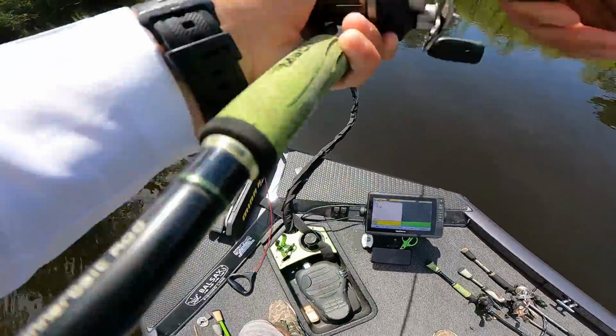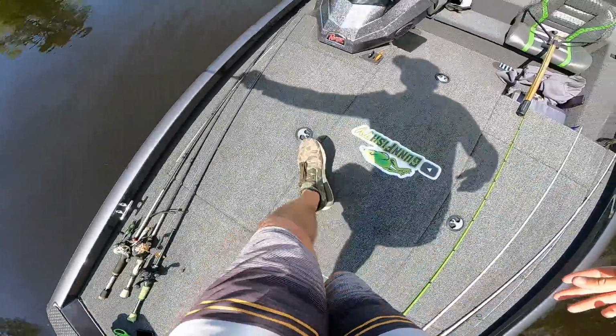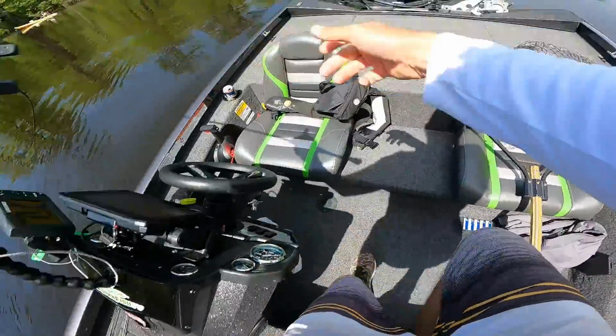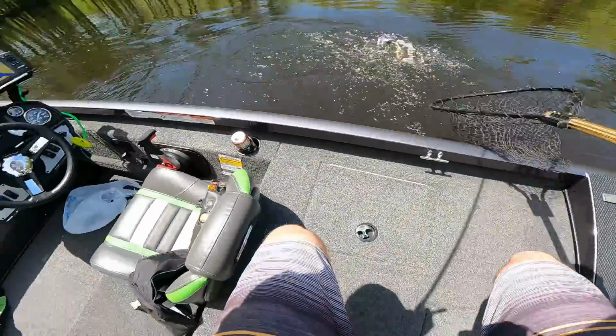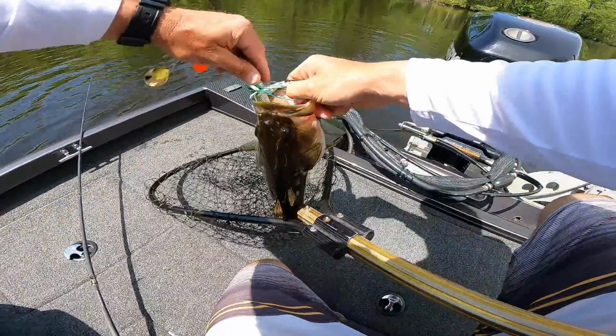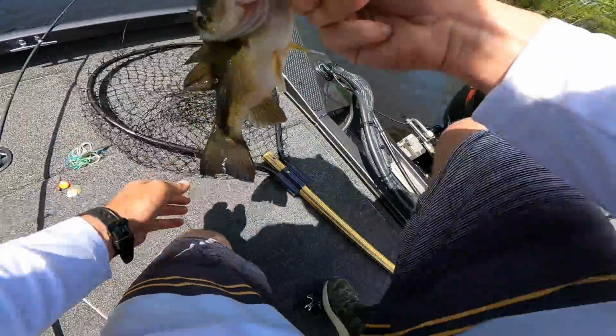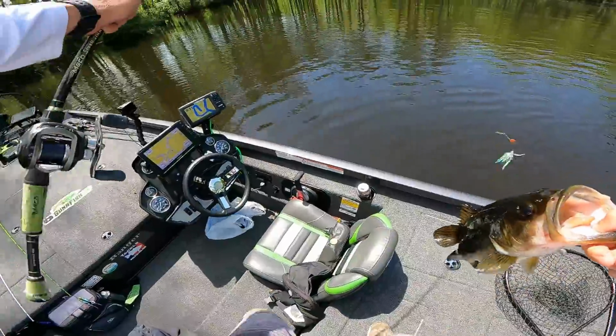There's a good one. Please don't come off. Come here, come here, come here. There we go. And one I lost back there was bigger than him, but I'll take him. All right. Keeper number 3 at 11:42.